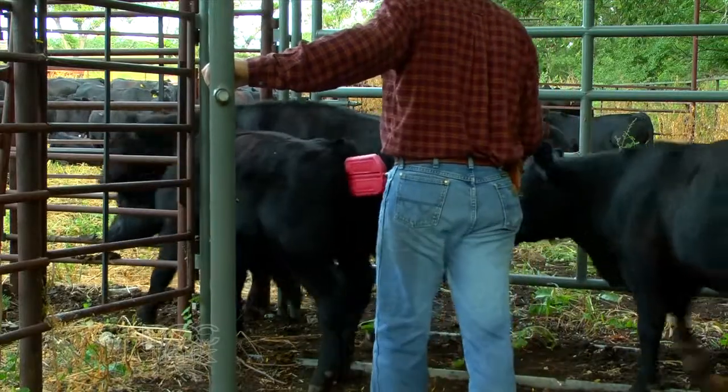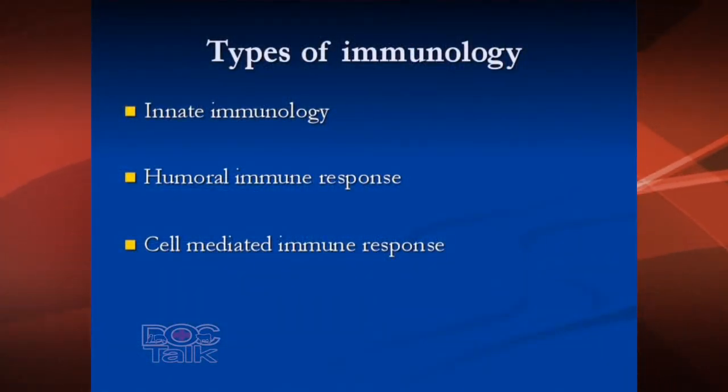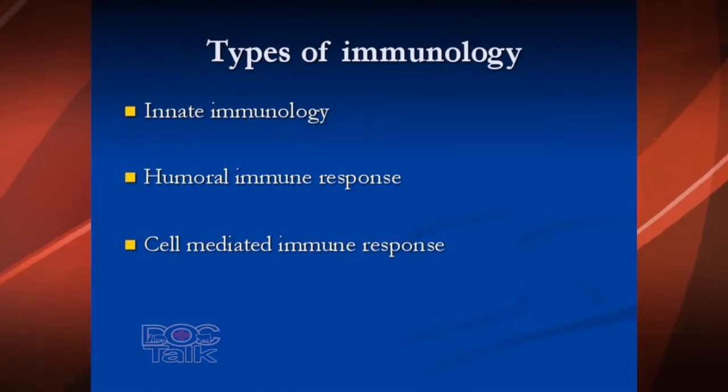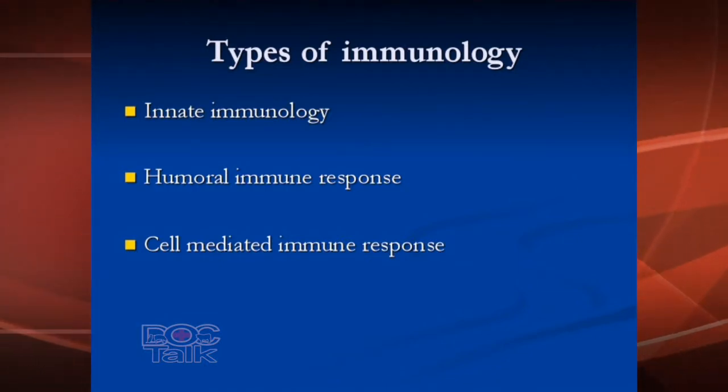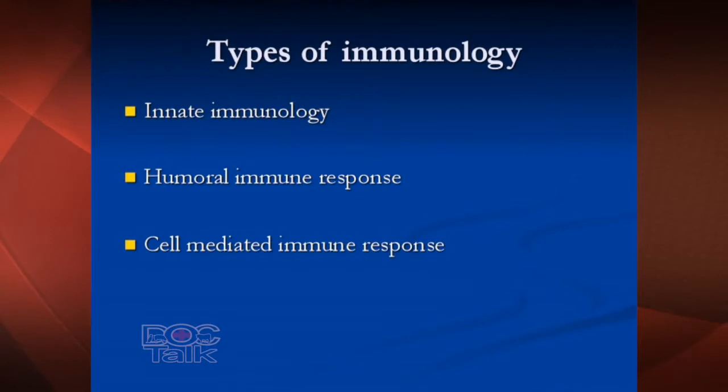We're going to jump into talking about different types of immune responses, and there are basically two types of immune responses that vaccines can create. The first one being the humoral immune response, and the second one being the cell-mediated immune response. The humoral immune response is one that is very specific. The antigen is presented, it produces an antibody, and that antibody is only specific for the antigen that's being presented. And I'll illustrate this better.